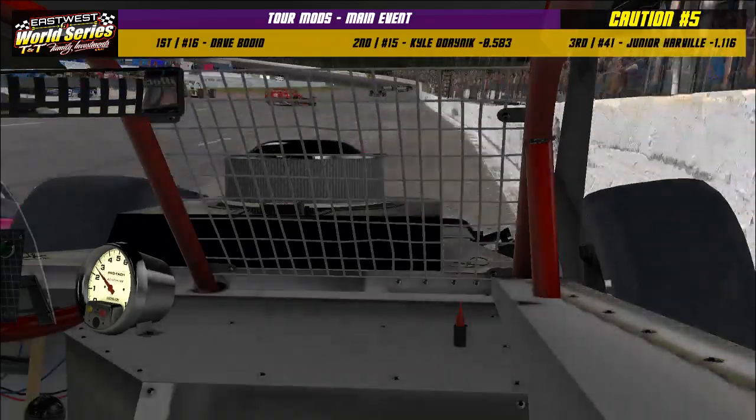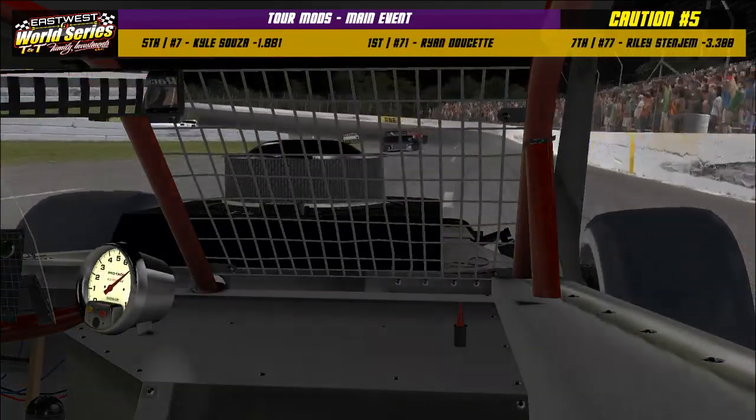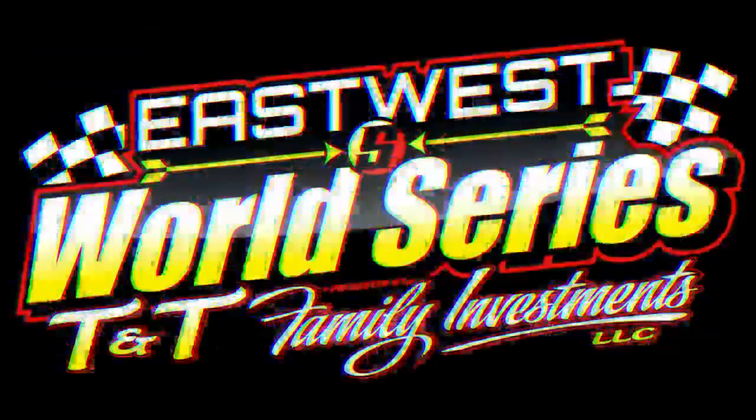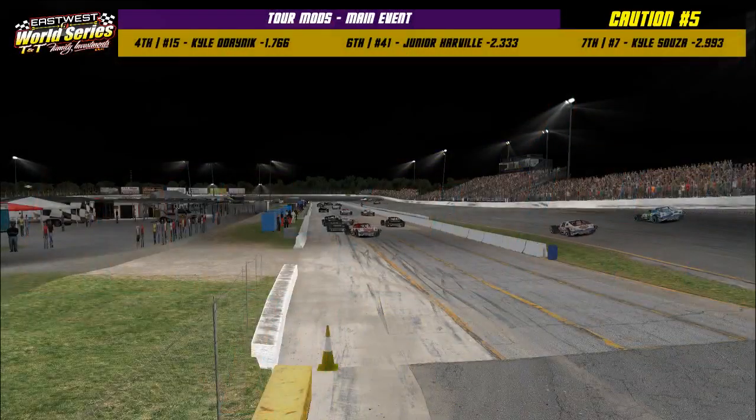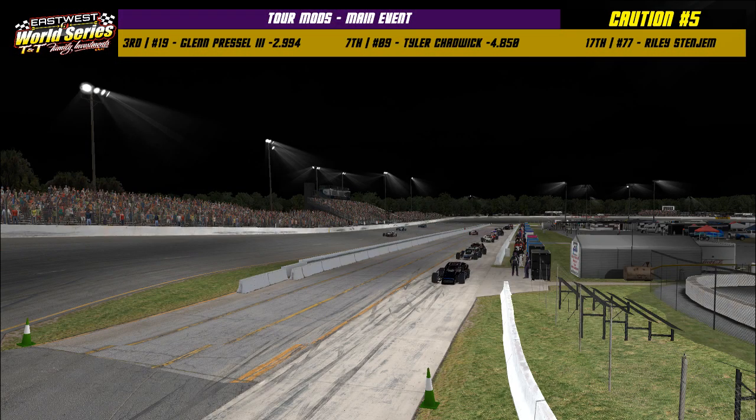There's the wreck, and just no reaction time whatsoever. So, multiple drivers are now in pit road. And I am honestly not surprised a single bit. Pretty much everyone is in pit road aside from Doucette, Canfield, and Pressel III, and Steve Costley, and Jeffrey Harden. Basically 6th all the way through 17th have went to pit road.